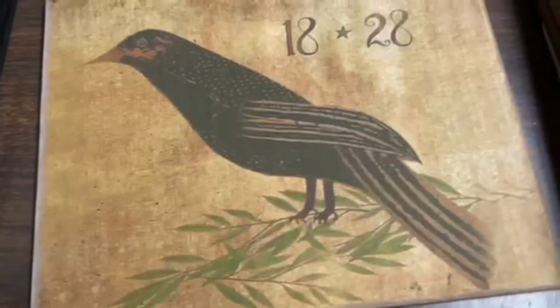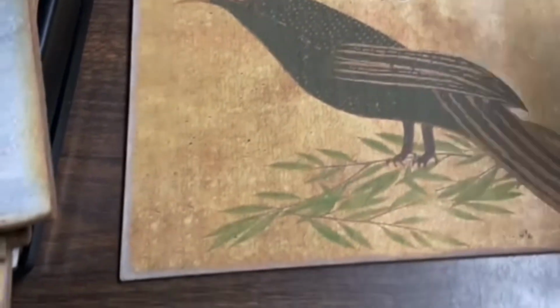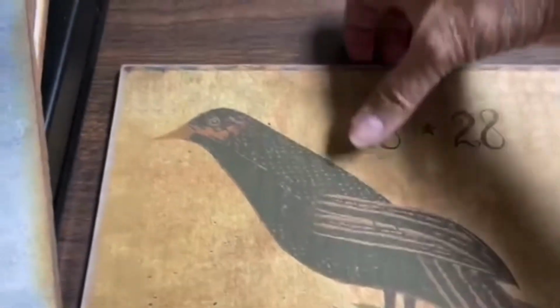Okay, what else do we have? We've got a Blackbird 1828 primitive, and that one is going to go to Carmen, and Carmen lives in Port Angeles, Washington. Thank you so much, Carmen.